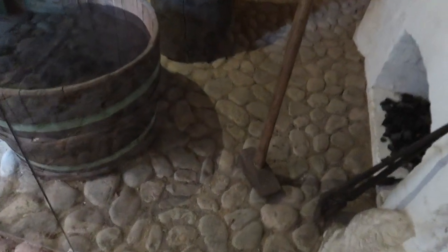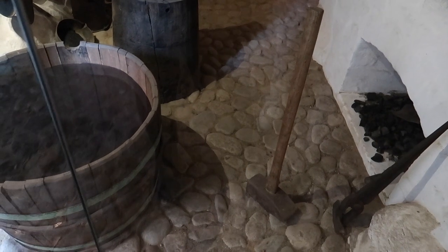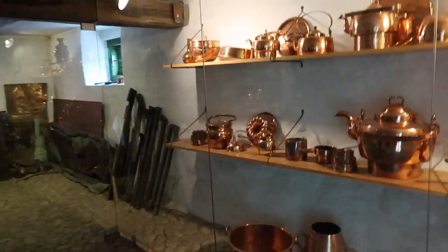Look at that hammer. Seriously, do you think you can take on that hammer? I'm not sure, actually. Because I'm pretty sure it's heavy as F. Not anything else than F. YouTube F. Exactly. Otherwise, I just have to use my animal noises again. Like, meh.